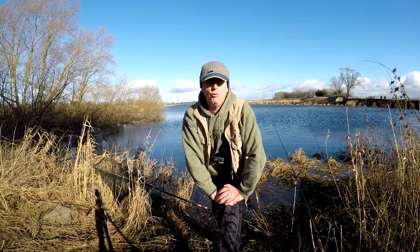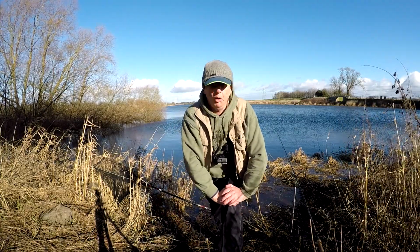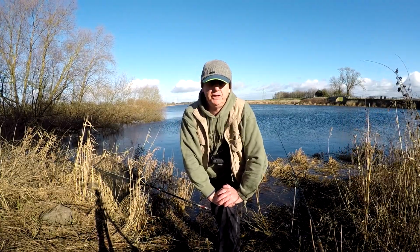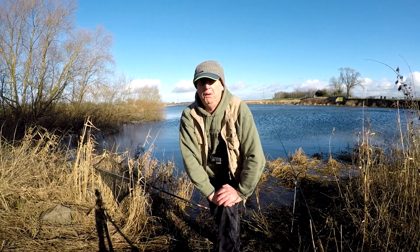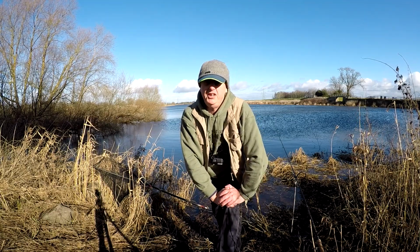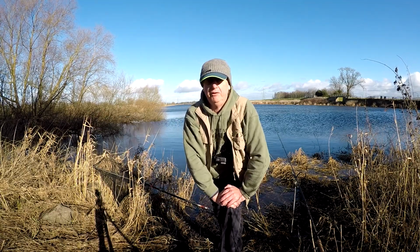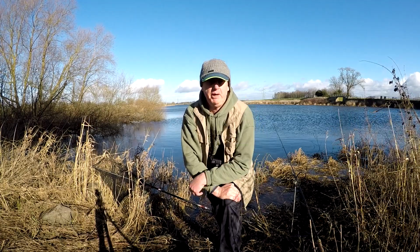So it's a cold February morning and we're doing a bit of pike fishing on the Trent. The river's up a little bit, I've had some rain, it's bitterly cold, howling gale. Will we catch anything? I don't know. But when I do predator fishing in the winter on the Trent, I generally come for a couple of hours, try one or two swims, and if they're not feeding, they're not feeding.